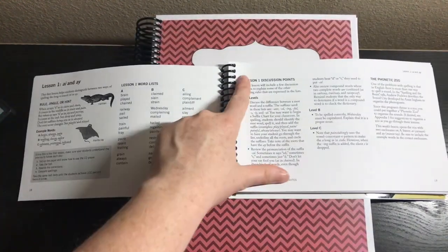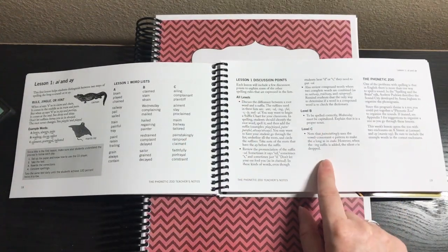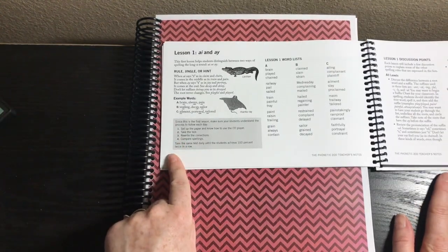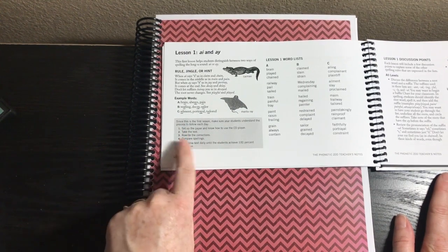And then it has some discussion points here for all levels, and then level B and C. And here we have the process of the lesson. Set up the paper, know how to use a CD player, take the test, rewrite the corrections, and compare spellings.